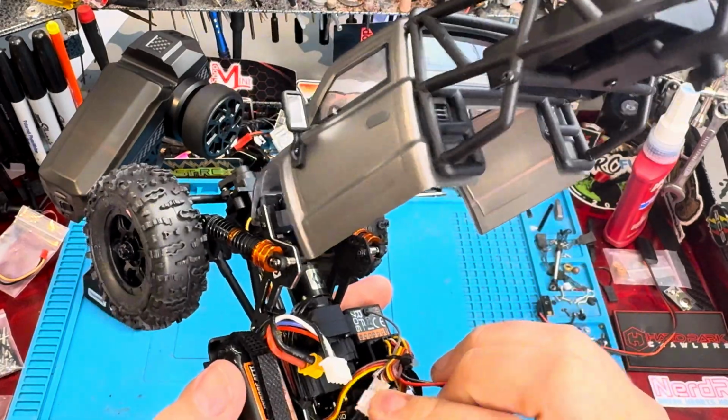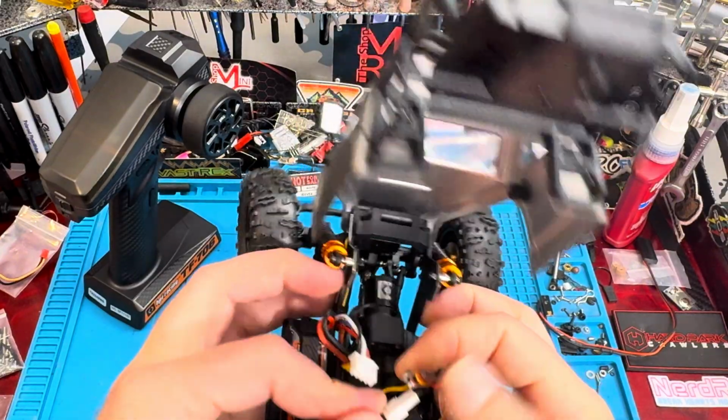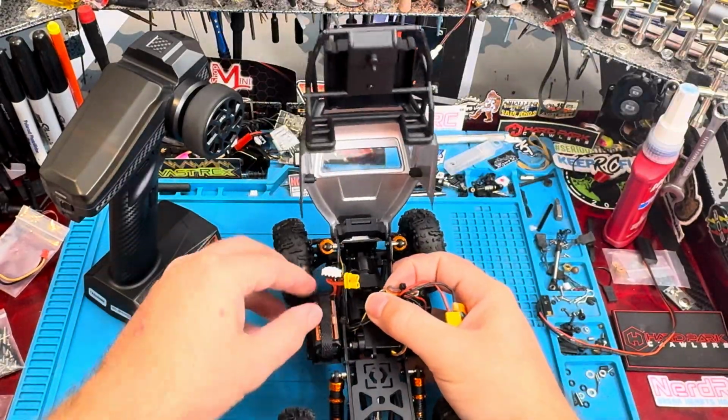Love that. Our motor is plugged in here, so we could always unplug that. It's a separate plug, which is nice. We're using a little XT30. Let's get this battery out of here.